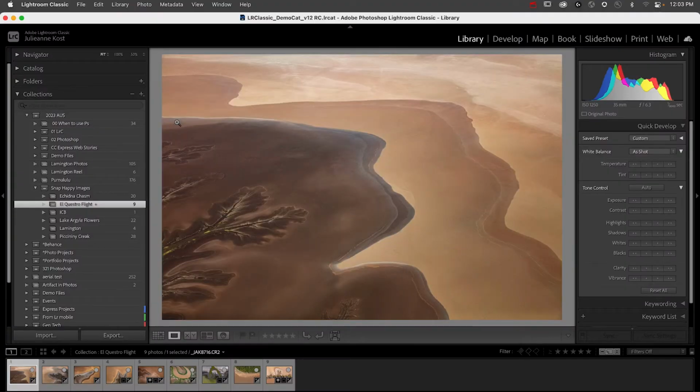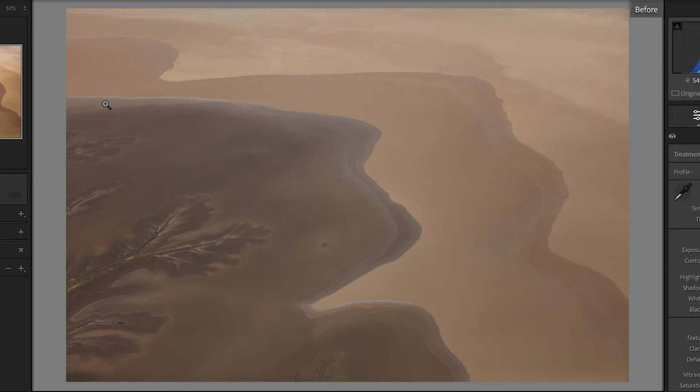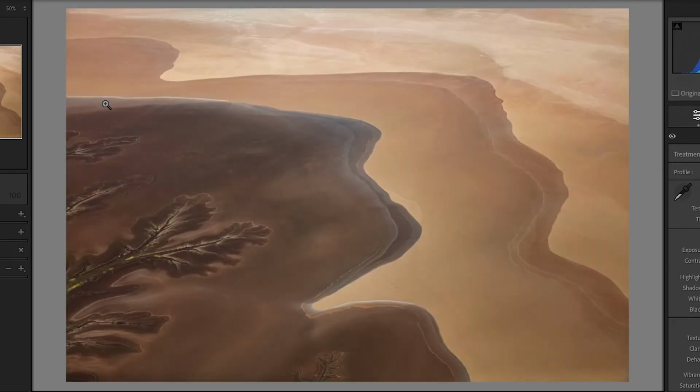So I've made a quick collection of images that I really liked, and I just want to go through them quickly. I'm going to move over to the develop module, and I just want to show you kind of a before and after so you get an idea of where we're going to go with the processing on these. So the area was quite flat this morning because of course it is flat dirt, but also flat in that there wasn't a lot of contrast out there. So this is how the image started off. This is the before, and then you see that I've added contrast in order to pull out and differentiate between all of the different values.